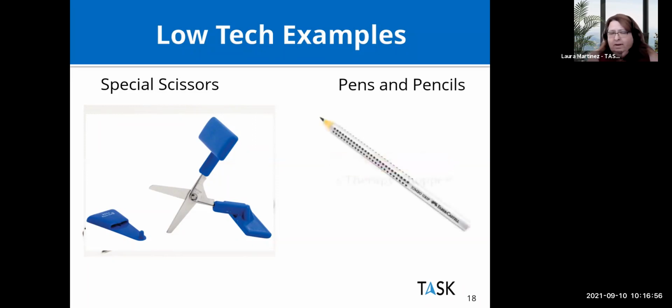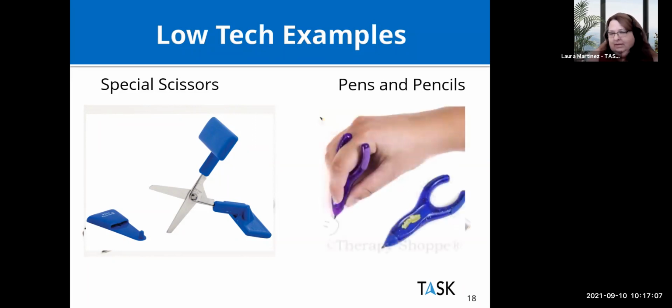These ones are tripod or triangle, and they have the little bumpy no slip grip on them. This is called the twist and write. And with this one, in the U shape, you put your index finger and it helps you with your tripod grasp. And it's short, so it's easier to manipulate. And then the sides here, those are the erasers.